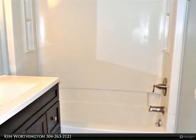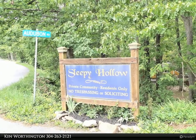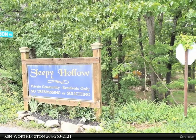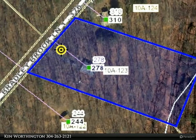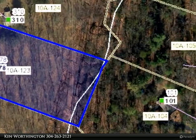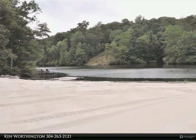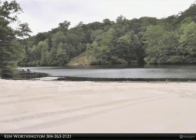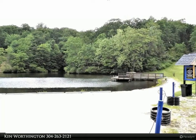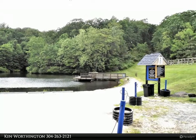This community also adjoins the nearly 23,000 acres of Sleepy Creek Wildlife Management Area, a haven for hunters, anglers, and outdoor enthusiasts. Sleepy Creek Wildlife Management Area has a 205-acre lake, largemouth bass, bluegill, crappie, and northern pike, fishing, hunting, hiking, etc. Also, only about 12 miles from historic Berkeley Springs. Something here for everyone.